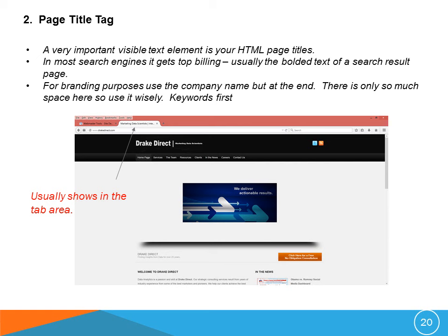The page title tag, a very important visual text element, is your HTML page titles. In a search engine, it gets top billing, usually the bolded text of a search results page. So think about when you're looking at the search results, that bolded text there at the very top, your top line in the SEO listing, is usually your page title. For branding purposes, use the company name, but typically use it at the end. There's only so much space here, so use it wisely. Keywords first.